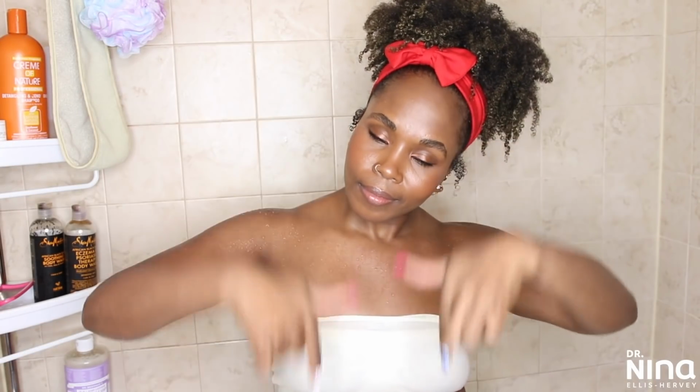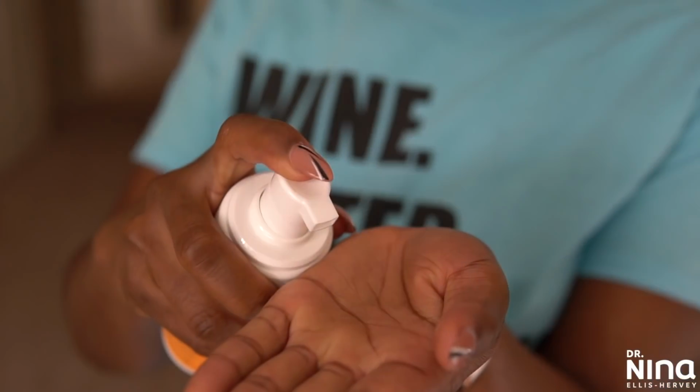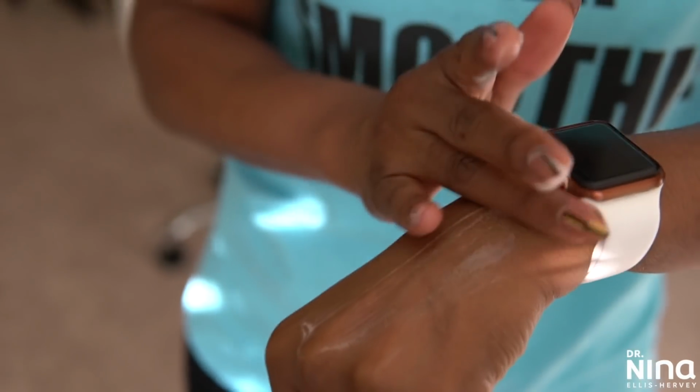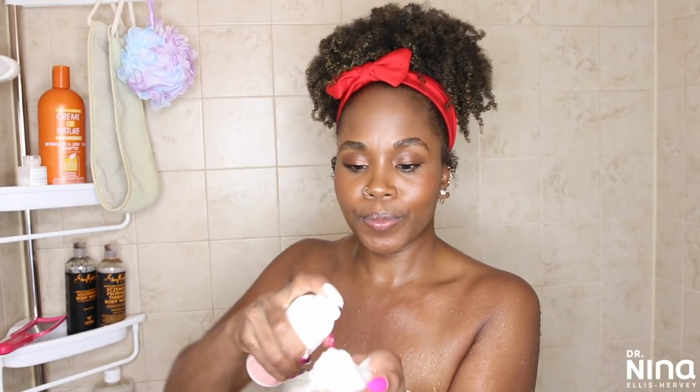Now it's time to move into the land of the precious lamb, the Pink Panther, the kitty, the V. You know her. From washing to safe hair removal, whatever you call it, it's yours. So I usually have tried or rotated a different wash every now and again, but I love Honey Pot and I always return to it.